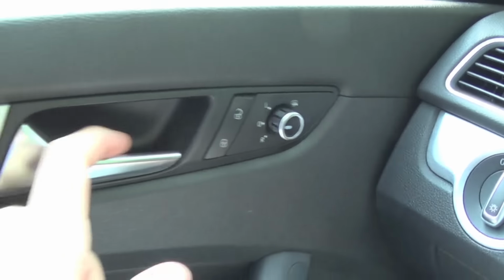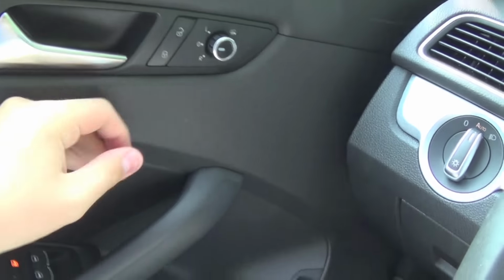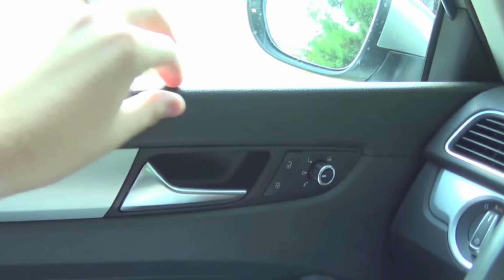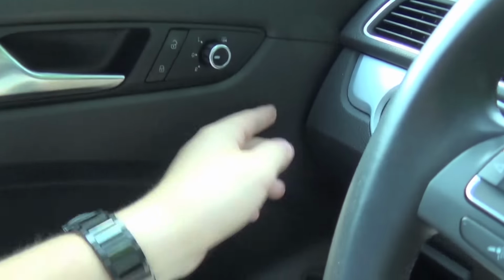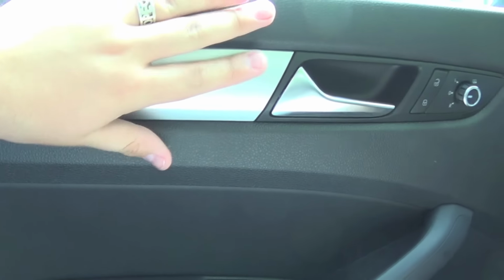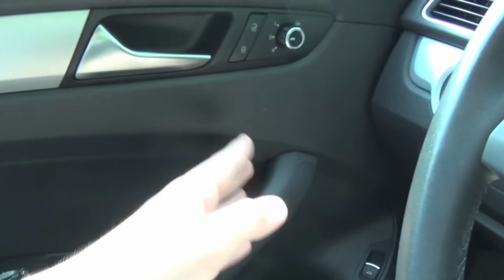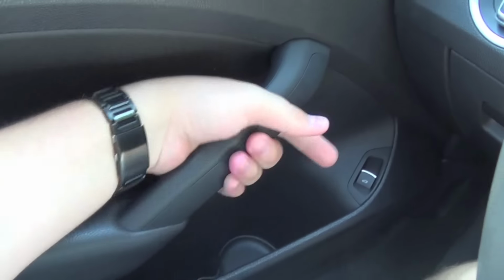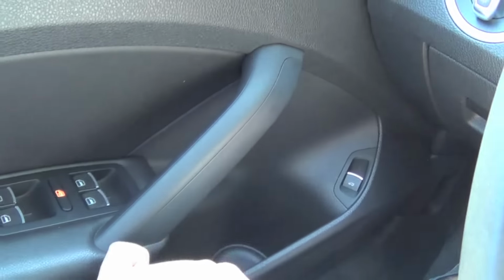Here's your power door locks, real metal door handle, accented by aluminum trim here. Top of the door is soft to the touch, very nicely padded. Coming down here, you do have a harder touch material, but it still feels solid as a rock. It's not flimsy or cheap or hollow or anything like that. The door handle is wrapped in a very nice feeling material, a rubberized material, feels very nice in your hands.